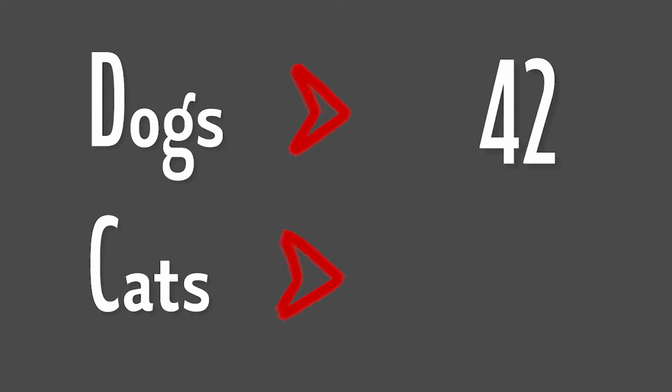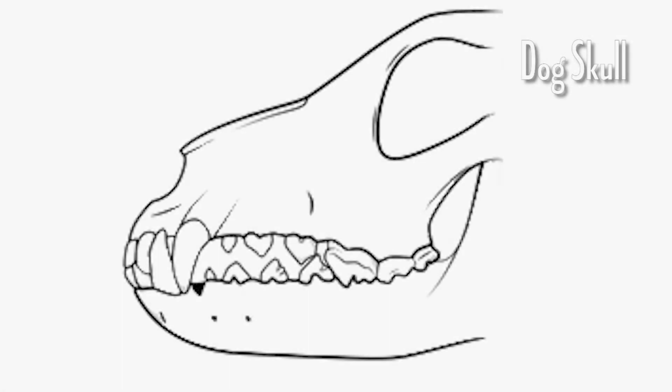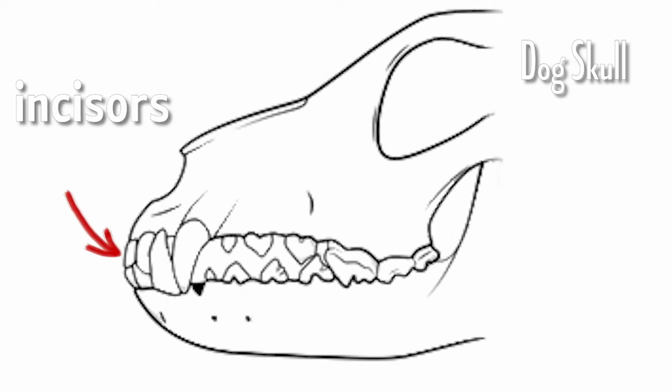Adult dogs typically have 42 teeth, and adult cats typically have 30 teeth. There are different types of teeth which serve different purposes. Starting with dogs, the very front teeth are called incisors. These teeth are for grasping, pulling, and self-grooming. There are 3 incisors in each quadrant of the mouth, for a total of 12.